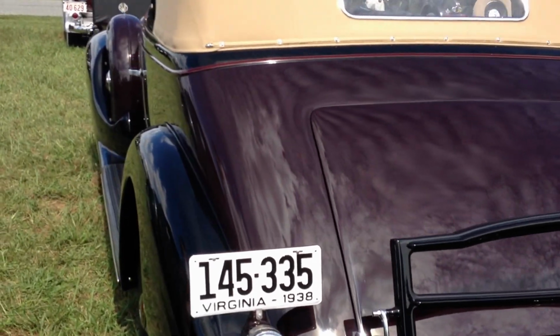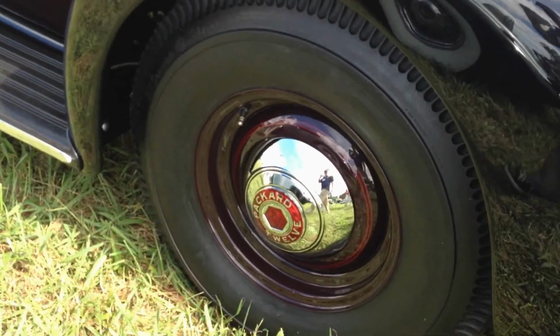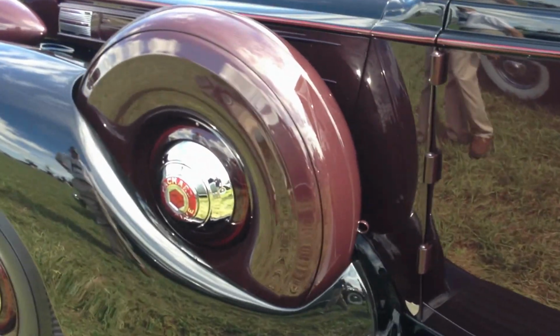It was a hot rodder for 1937. Yeah, right, who paid somebody else to do it. There you go. Yep. He had what he wanted done. Black ball tires, no trim rings on the wheels.